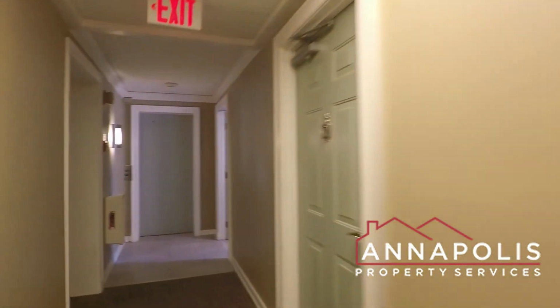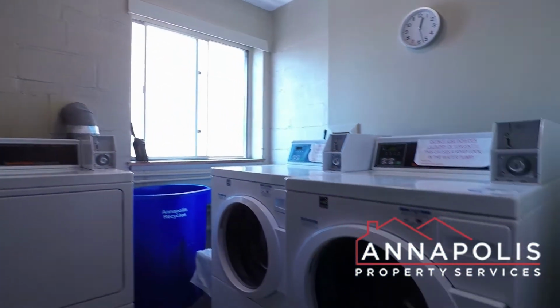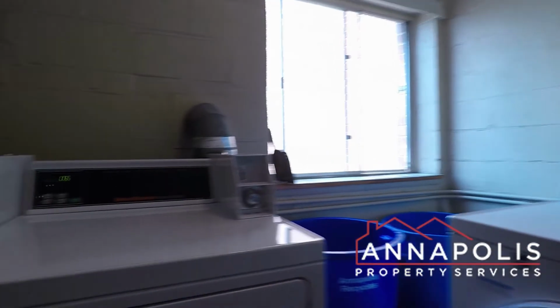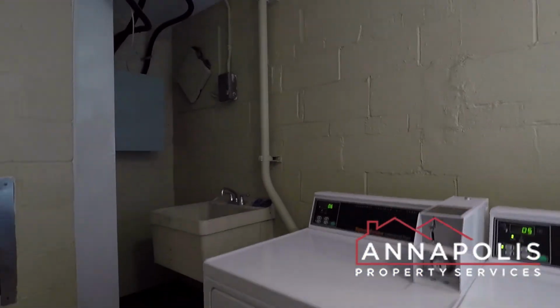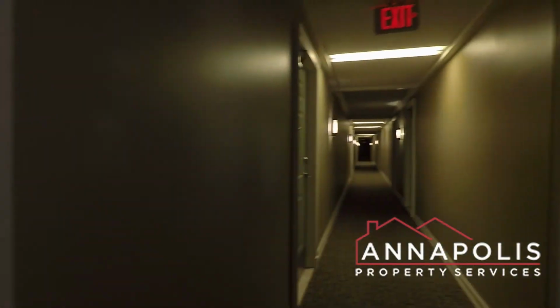And then back in the communal hallway. We're right close to the elevators, and there's also a washer and dryer, community washers and dryers, right here, just down the hallway, two washers and two dryers, right next to the elevator. And that concludes the walkthrough tour.